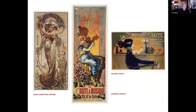And here are 3 more Parisian posters from that time period, the 1890s, turn of the century. The important thing to see here is that there was elaborate decoration and somewhat realistic shading. So it was a flowery time. There was lots and lots of detail. So what came next, the simplification that came next, was a revolution, a big revolution.